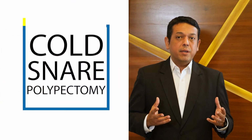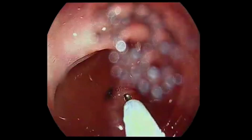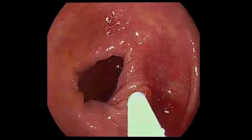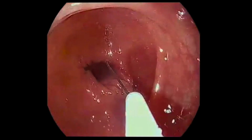Cold snare polypectomy has been evaluated in recent randomized trials and meta-analyses. We will review at least the latest available data from Dr. De Benito Sanz et al., who compared the use of cold snare polypectomy to hot snare polypectomy in polyps between 5 to 9 millimeters. Both techniques showed no significant difference in terms of complete polypectomy rates. Interestingly, a higher tendency to delayed bleeding was noted with hot polypectomy. However, it was not statistically significant.